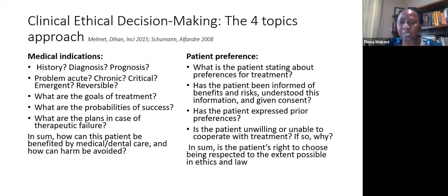Colleagues, I want to keep stressing this process should be applied when it comes to situations where you pick up those red flags. So patient preference, what is the patient stating about their preference for treatment? Has the patient been informed of benefits and risks? Have they understood the information? Have they given consent? And the whole subject of consent is for another day.